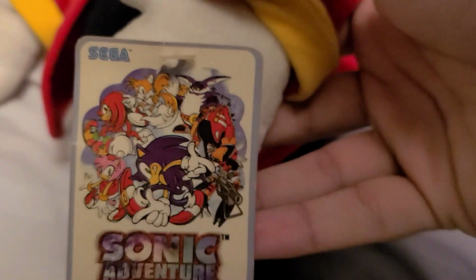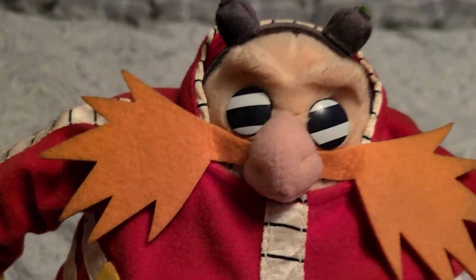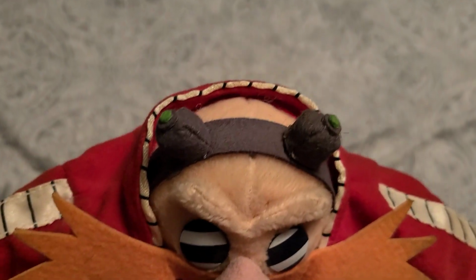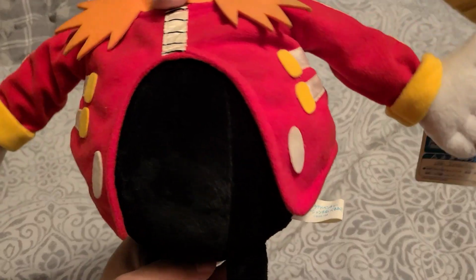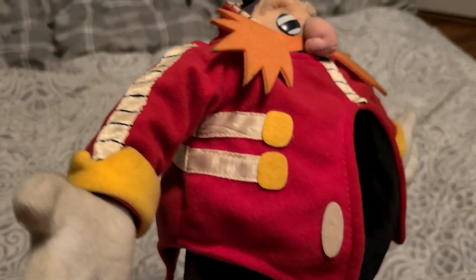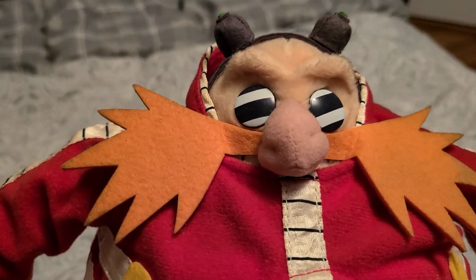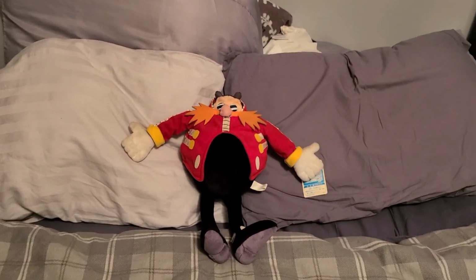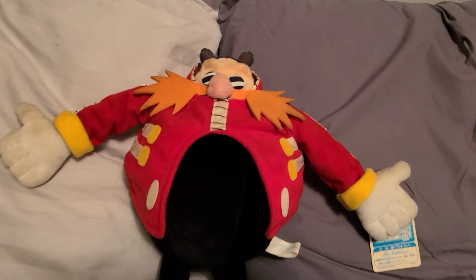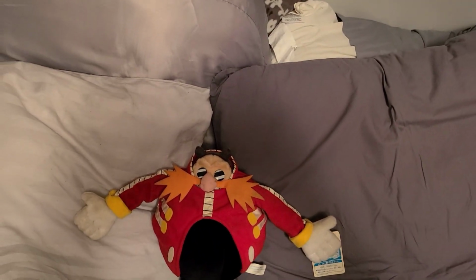Oh boy, this is a time capsule. It is a little bent, but I don't mind, and he also doesn't have his hamstring, unfortunately. But again, that doesn't really bother me. It's just so cool to own this guy, and he was honestly in better shape than I was expecting. He captures the likeness of Eggman so well, and I cannot describe how genuinely awesome it feels to finally own him. It's like a dream come true.